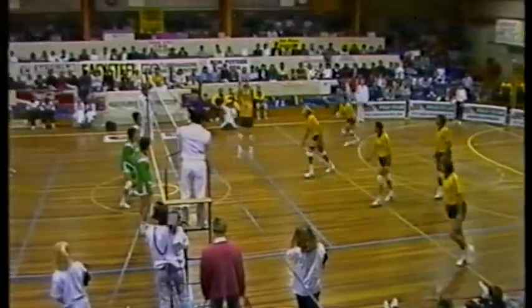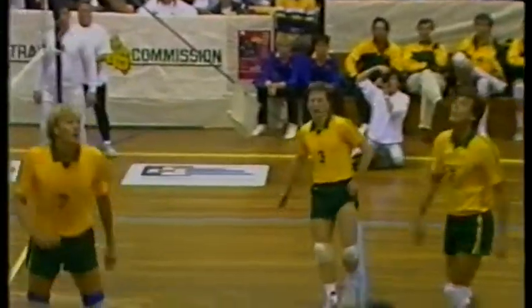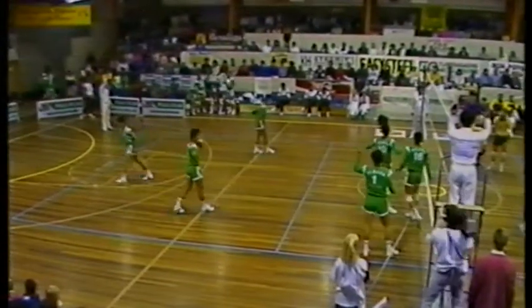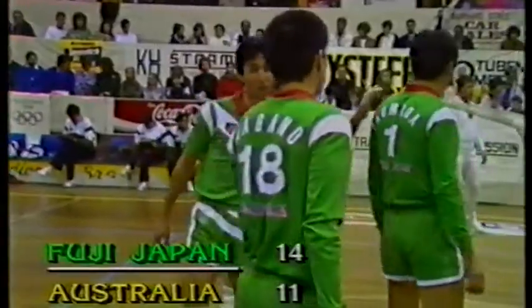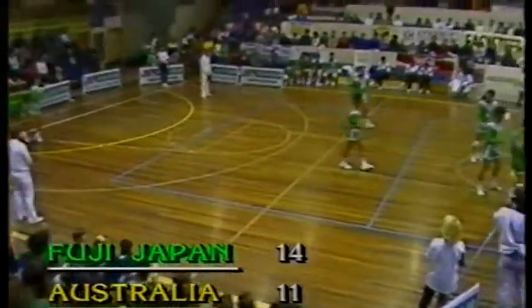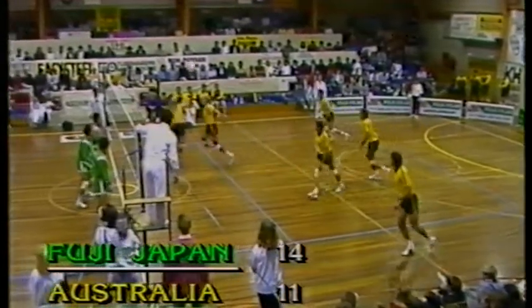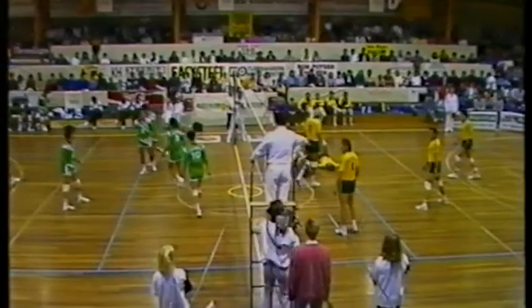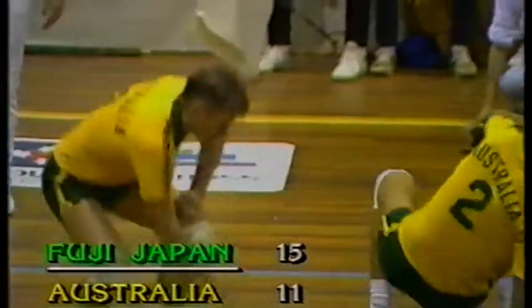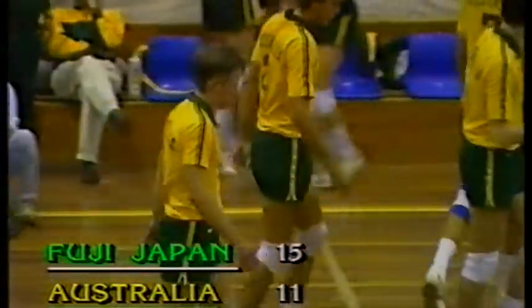Japan trying to serve for their 14th point. Ikunaga serve. Australia going out to Vicosa. Vicosa again. Off the net now. Set point to Japan. Fuji team now in a very strong position. Australia last desperate stand to save this set. Tipped by Australia. Oh, great pick up there by the Japanese. Oh, lovely play. Yes. Bypass Craig Buck on the centre line. So the first set there to the Japanese side, 15-11.